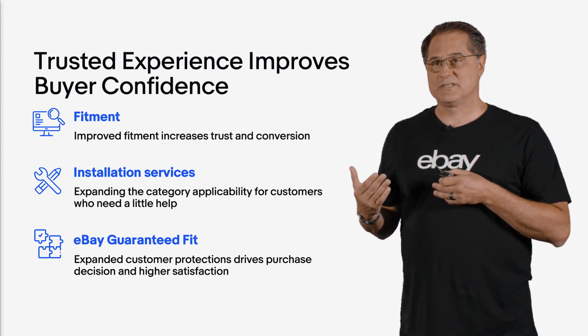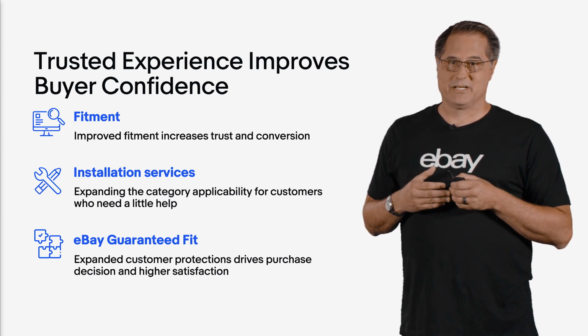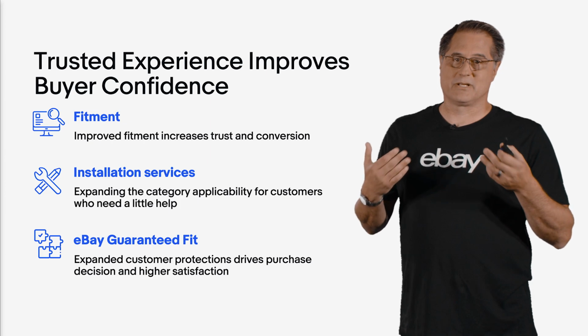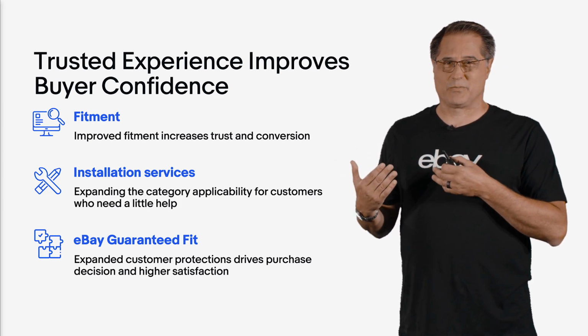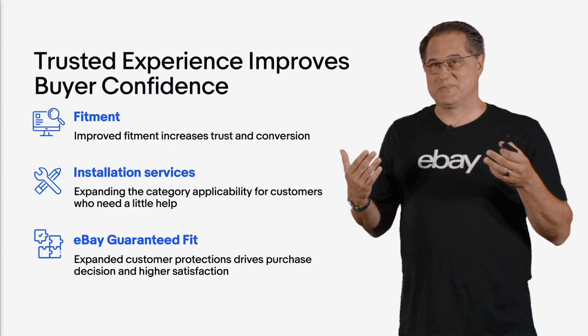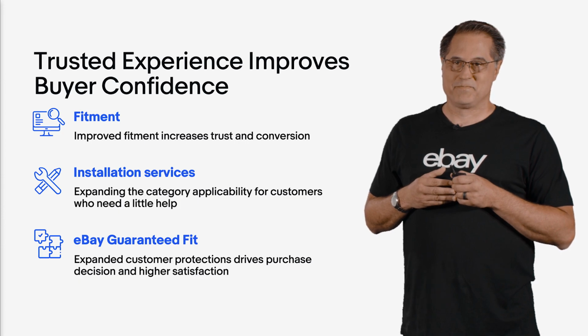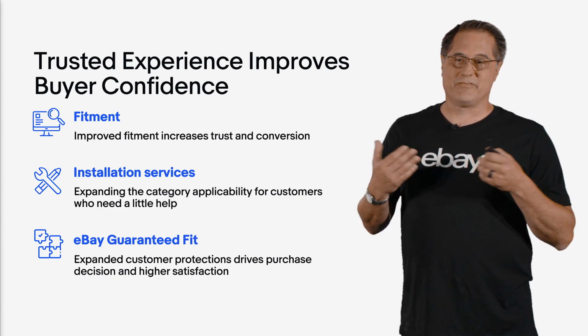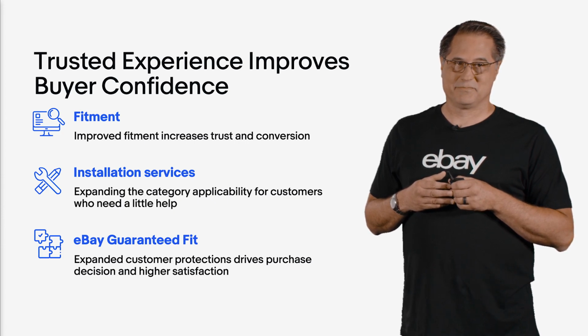We also launched tire installation, but this is part of a much longer journey to help address buyers who are a little uncomfortable doing things themselves. Tires is a really natural place to start because most people don't have the big heavy equipment they need to install tires in their own garage. But the journey for installation services will go much farther beyond tire installation.